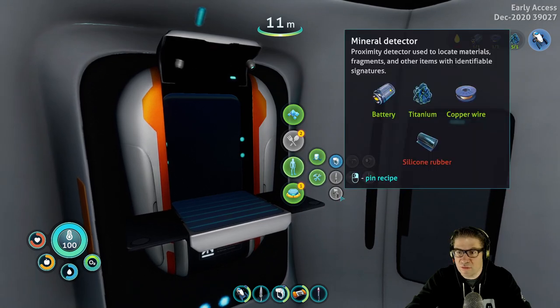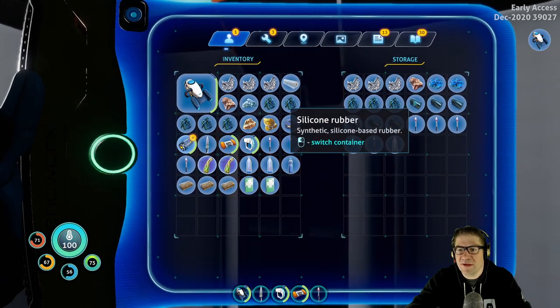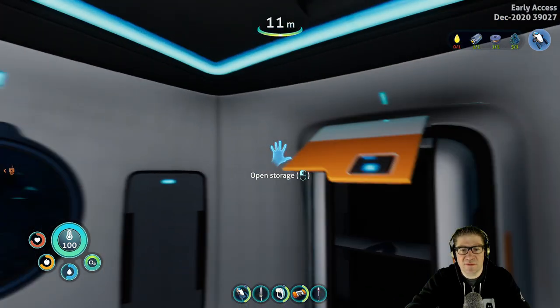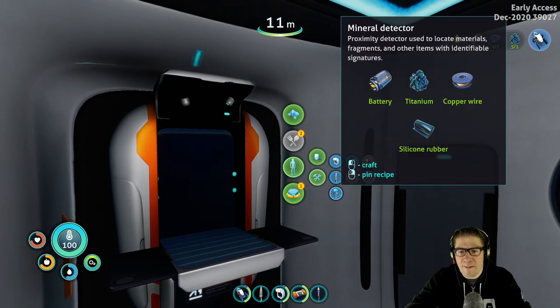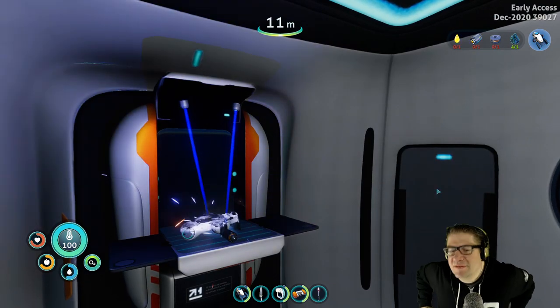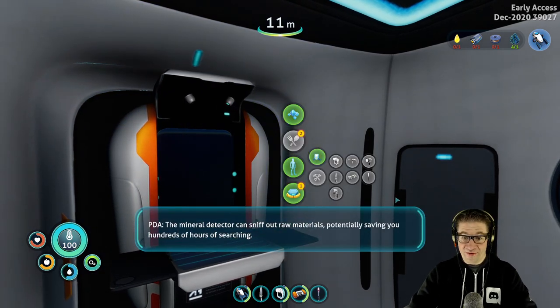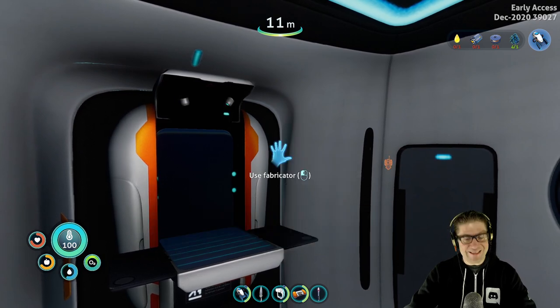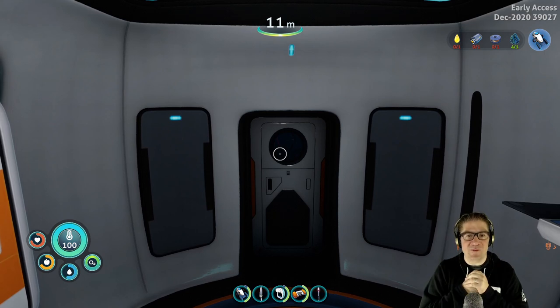Do we get the tool? Nope. What am I missing? Silicon rubber. Okay. We made some of that earlier. So there we go. And now bam. Oh. The mineral detector can sniff out raw materials, potentially saving you hundreds of hours of searching. Nice! As much as I'd love to continue and play and have fun, I do need to stop it.